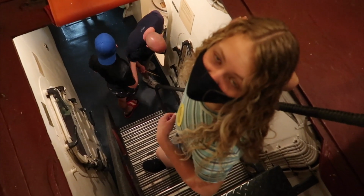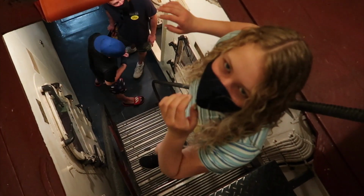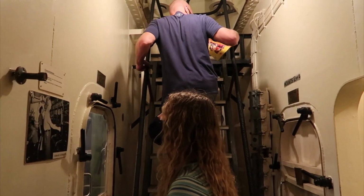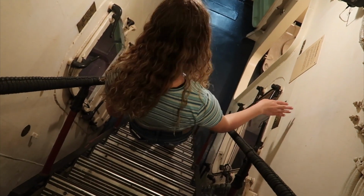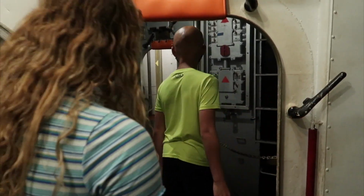The one bad thing is that there's really steep stairs and they're really hard to get down without touching anything, so you have to touch the railing. Just bring some hand sanitizer if you come. I don't think if you were disabled or had a wheelchair, you could take this tour. They might have elevators, but we haven't seen any at all, so I couldn't tell you. Hey Sutton, do you think this is as cool as you thought it would be? Yes. Not gonna lie, this is really cool.